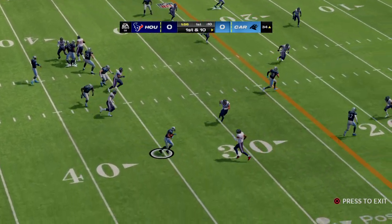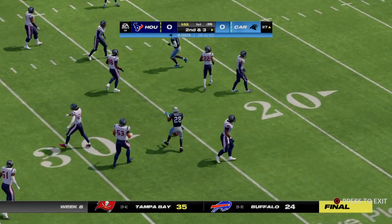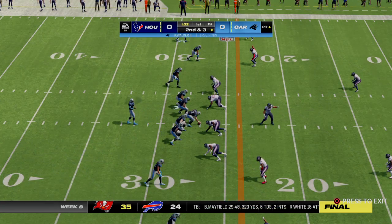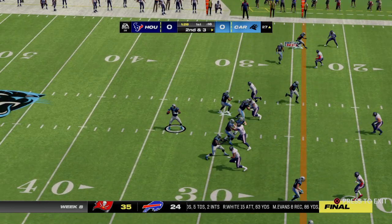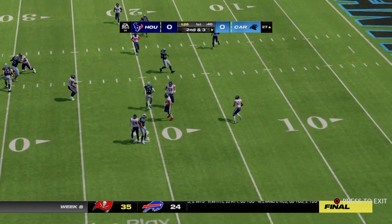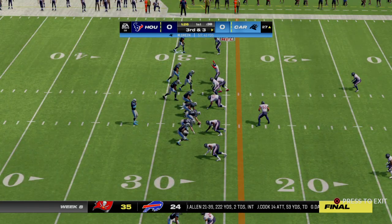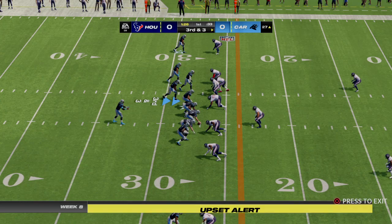From the gun. They'll look to throw. Throw out wide to Walker. And he's going to get 7 out of this before being taken down at the 27. Now 2nd and 3. Back to throw. Green. And that is incomplete. So the incomplete pass on the last play leads us to a 3rd and 3.